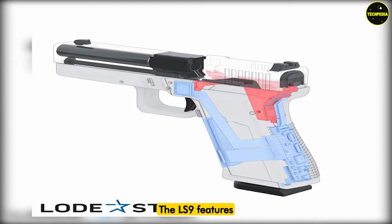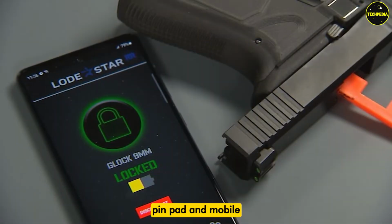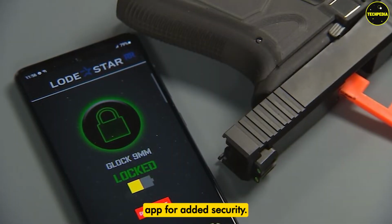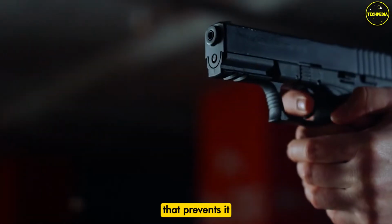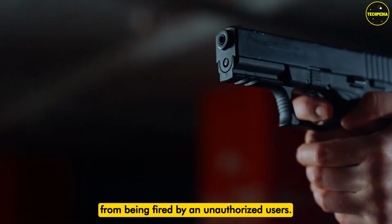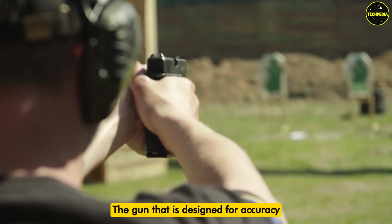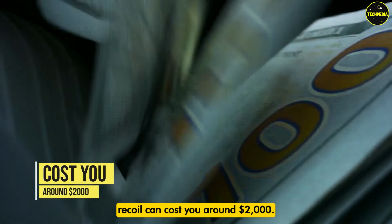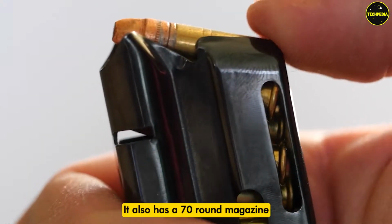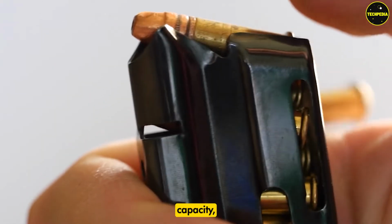The LS9 features a fingerprint reader, pin pad, and mobile app for added security. This equips the gun with a safety feature that prevents it from being fired by unauthorized users. The gun, designed for accuracy and minimum recoil, can cost you around $2,000. It also has a 17-round magazine capacity.